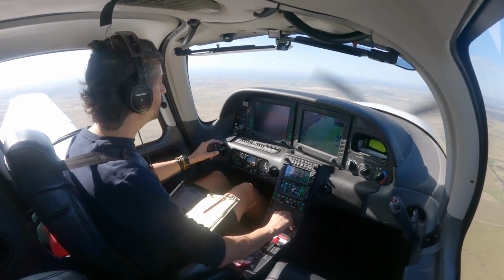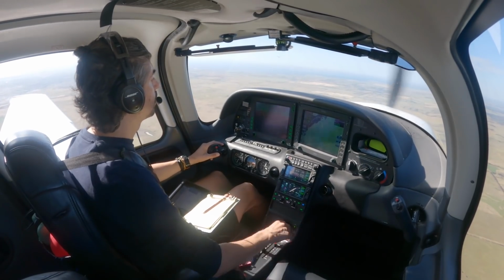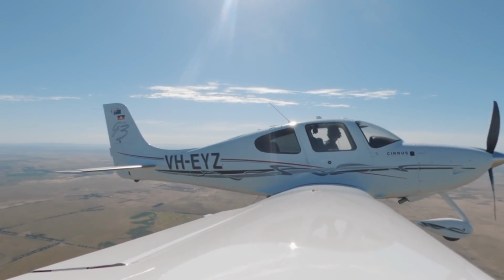We've got 1 dot deflection. So I can put in our first stage of flaps.